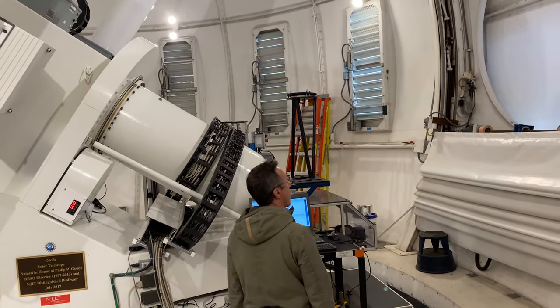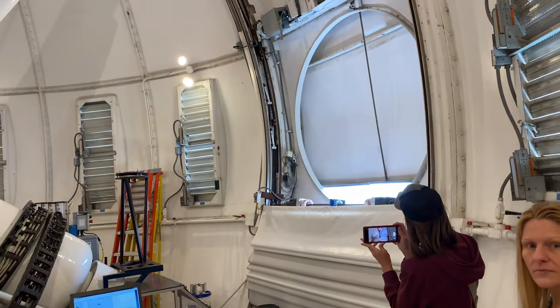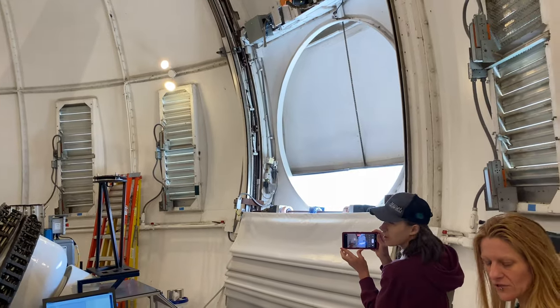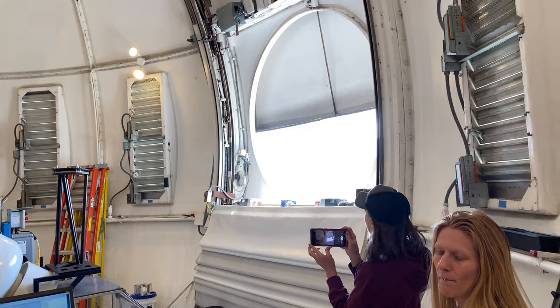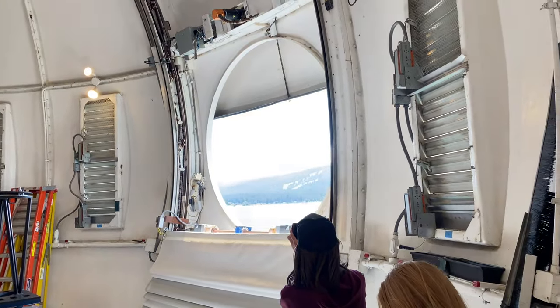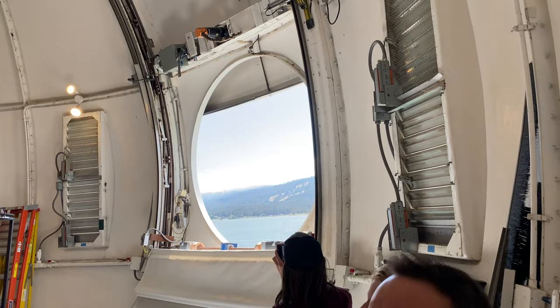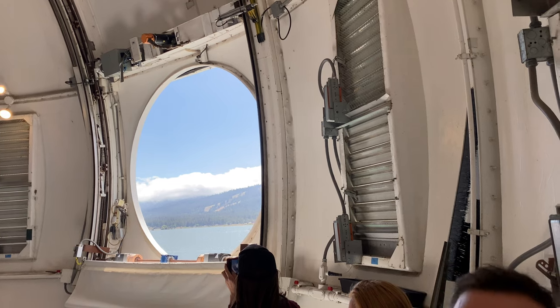What's a telescope like this cost? What does something like this run fiscally? You mean the budget per year? No. How much for the telescope? Oh, for the telescope, the whole thing? A couple million, probably? Oh, yeah, more than that. Okay. But that was cheap.